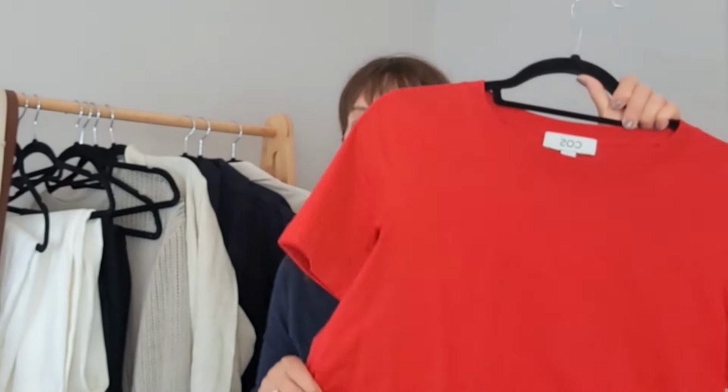Now the eagle eye amongst you will have spotted a red. Yes, I've replaced the red linen shirt that I had in my styling video with this fantastic red t-shirt from Cos. Although I don't have the shirt anymore, this is almost the identical colour. I had to send the shirt back because it was huge, it was oversized, and the material was actually quite stiff. This is a fab colour and a fab fit as well, and I absolutely love it from Cos.